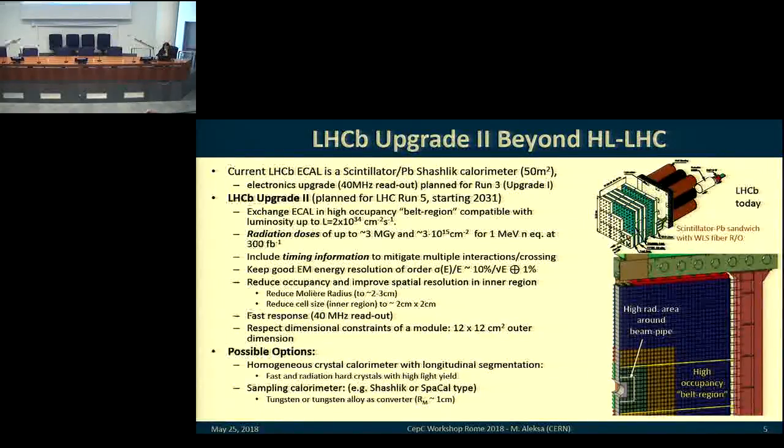And what they will also need is timing information to mitigate the multiple interactions and bunch crossing, while keeping very good EM energy resolution of the order of 10% over square root of E with a constant term of 1%. On top of that, they want to reduce the Molière radius to 2 to 3 centimeters. So this calls for very dense absorbers like tungsten. And this, of course, also helps to improve the pile-up and to better disentangle the different showers.